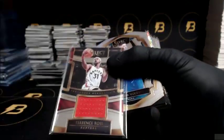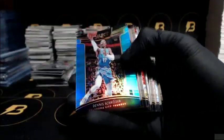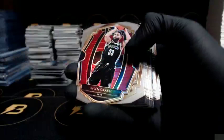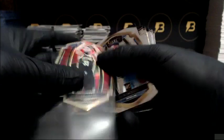We got Ross going out to the Raptors. Evans, tricolor, going out to the Warriors. Schroeder, going out to the Thunder. $2.99. Tricolor of Paul, scope of Berea, for the Mavericks. Crab, going out to the Nets. It's to $175.